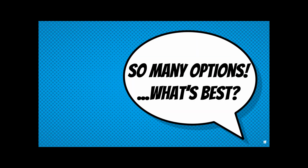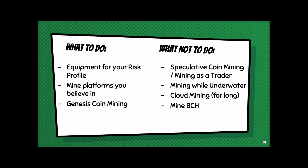So what's best? Nothing's best. It really depends on what you want to do, what's good for your risk profile. So you want to choose equipment in the same way you would pick a cryptocurrency. When you're deciding to buy, you don't want to buy the currency directly, but pick a derivative of that currency in a way. So look at your risk tolerance in terms of purchasing a cryptocurrency and apply that to your equipment.